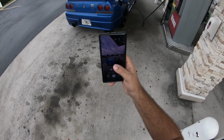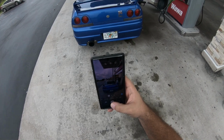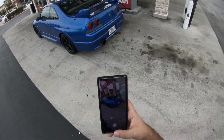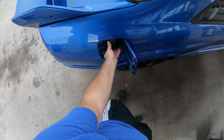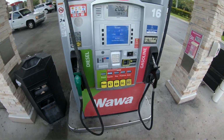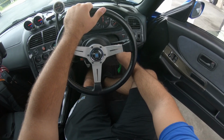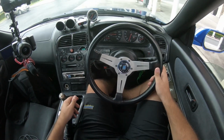Let's get the pic for Instagram. You already know. Dude, this car is wild. This thing is sick. Don't want to get none of that on the paint or in the fuel door. Look at the fuel door, dude. This is actually pretty clean for a 25-plus-year-old car. Not bad. Hopefully that cop doesn't see me with a GoPro on my head. Starts right up, man. GTR life.